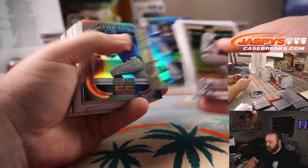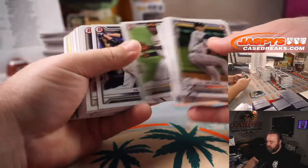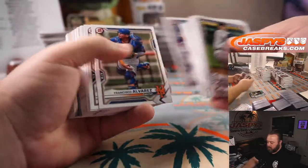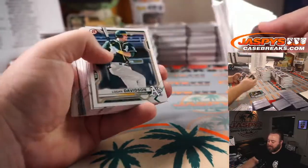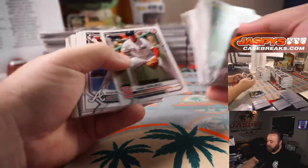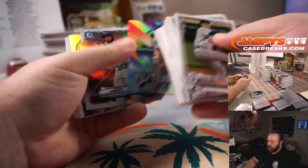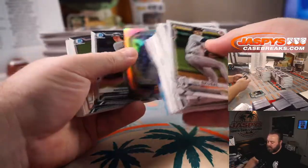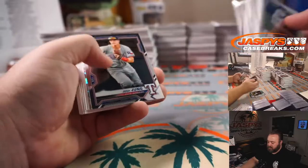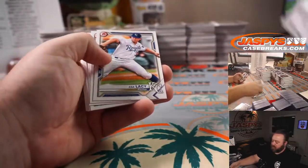Talent pipeline for the Brewers, Josh Jung for the Rangers. I'm excited to see him, I'm not gonna lie. Him and Julio Rodriguez. Bobby Witt Jr. for the Royals, Wander Franco for the Rays, and Oneil Cruz for the Pirates. And Jose Tena, atomic, Indians, Michael Schroeder.